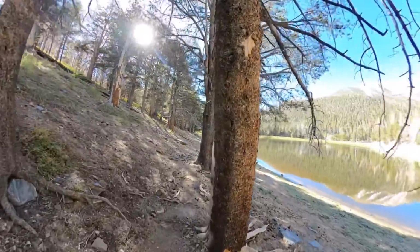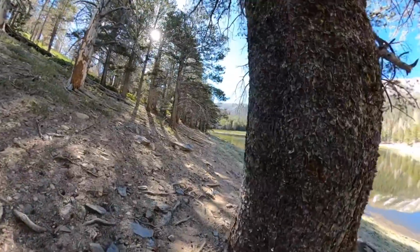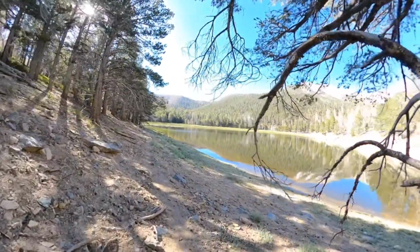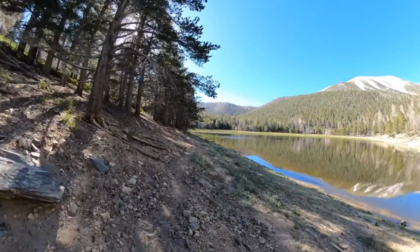And you can see the path on this part is pretty easy to follow. And the views are stunning, especially when you come around here. You'll be able to see all of the high peaks in the distance, and if they have snow on them, it feels like you're in the Alps or something.